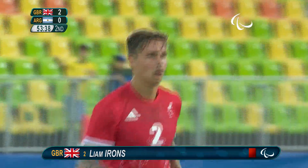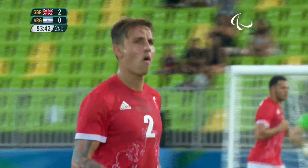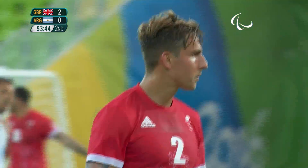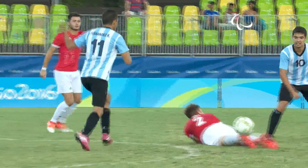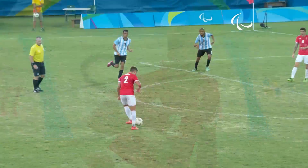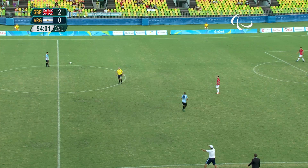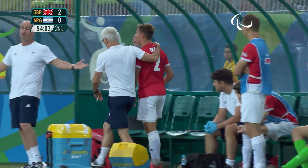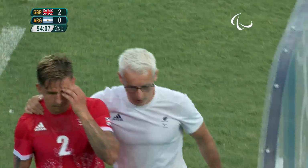And it's been a fine performance, but you can't let the frustration boil over. He's been terrific throughout the tournament, Liam Irons, and he's unlucky he was the one who got the second yellow card. It was a clear and obvious foul, but the fact that the referee didn't give it, part of that was the complaining that had been done. And they should have realised that they were on a tightrope. It had the warning, Barker had the warning.